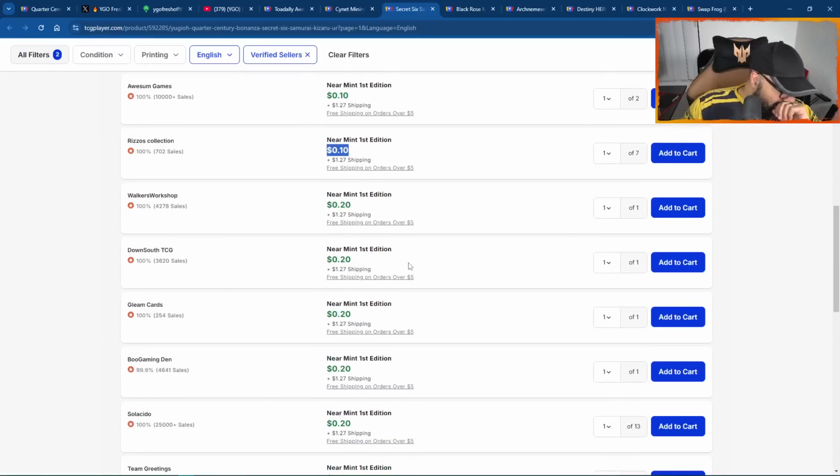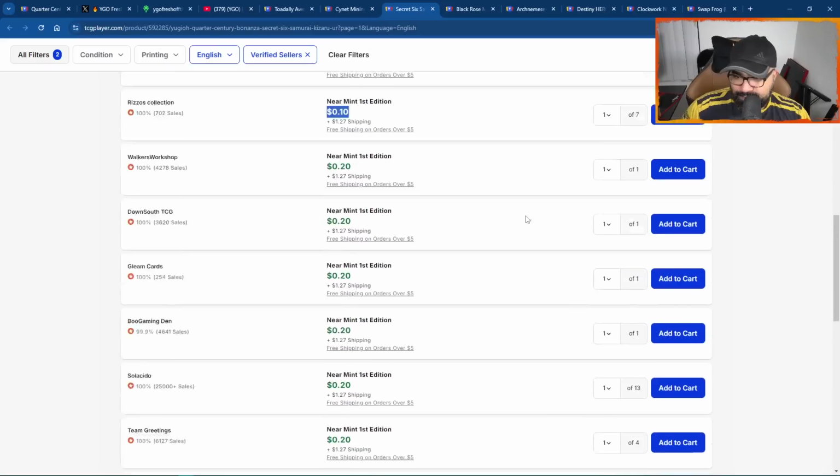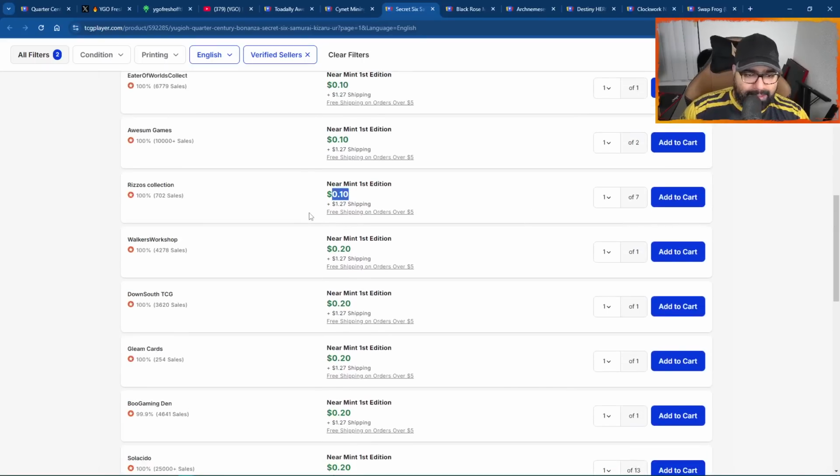Even a playset. Let's say you come in here and you buy a playset. You put in 30 cents. And if the card reaches 33 cents, then you're up what? 10x? I think so, right? I'm sorry, guys. A 3x. From 10 cents to 30 cents, that's a 3x. So if you buy 30 cents worth, then you have $1. It's just an example.